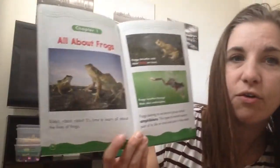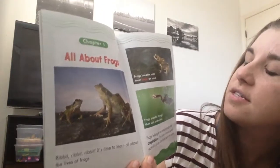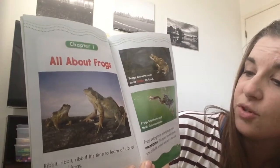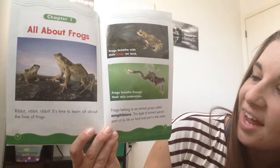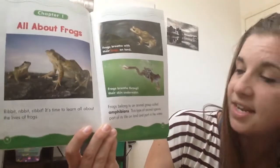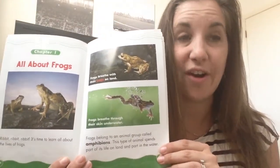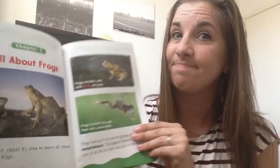Chapter 1, all about frogs. Ribbit, ribbit. It's time to learn all about the lives of frogs. Frogs breathe with their lungs on land. Frogs breathe through their skin underwater. Frogs belong to an animal group called amphibians. This type of animal spends part of its life on land and part in water. Can you think of any other animals that are amphibians? If you're not sure, you can look it up with an adult. There's a lot of animals that are amphibians.